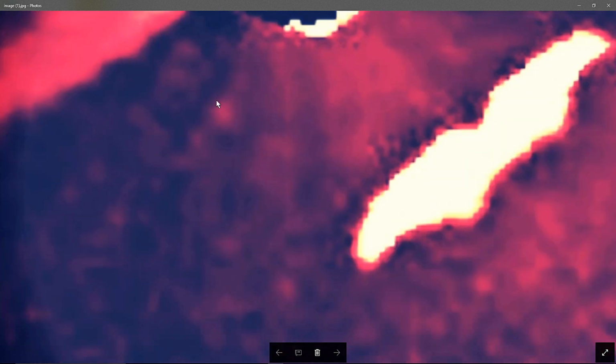There was a spherical object right here and another one right here. And again, folks, based on the resolution on your computer screens or your cell phone, whatever you're using, I don't know if you're actually going to see those, but I try to define them the best that I could working with these images.